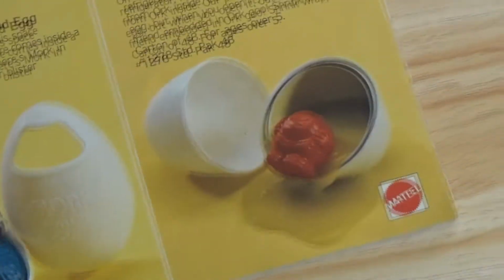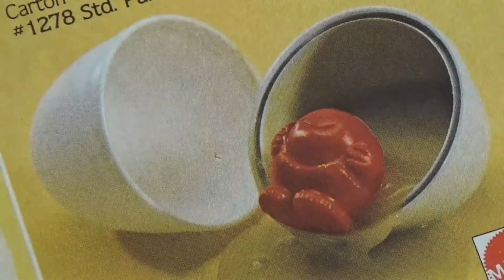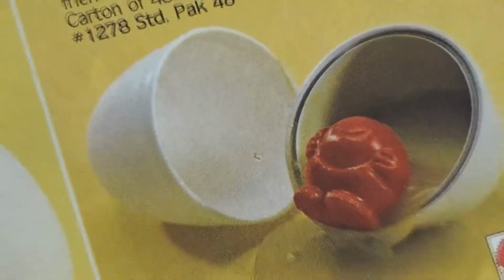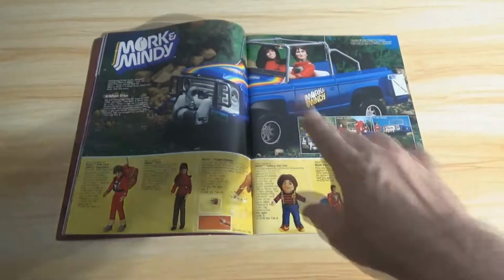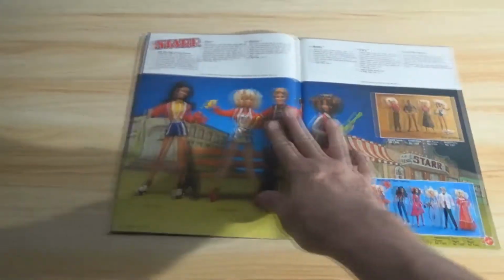And then this piece right here, which is the Orc Egg little alien. Man, you want to talk about grail pieces. I've never even seen one of these in person. That thing is so freaking rare, it's crazy. It's a lot harder to find than the Jeep. I'd like to get the Jeep, but when it does come up, it's usually pretty expensive.